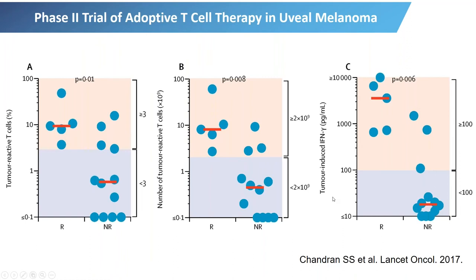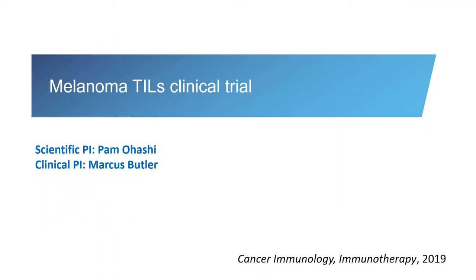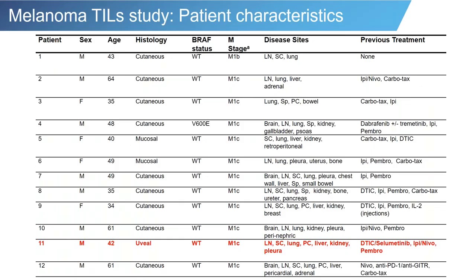Our own experience with melanoma TILs has similar results. We conducted a study in the last number of years, starting in 2013, where patients, including one patient with uveal melanoma, were treated with tumor-infiltrating lymphocytes. These were patients who were heavily pretreated. Almost everyone had prior immunotherapy.